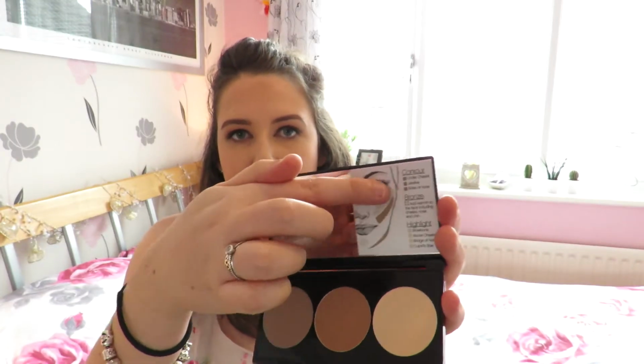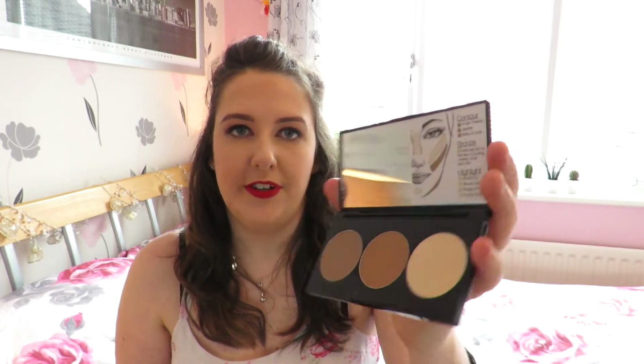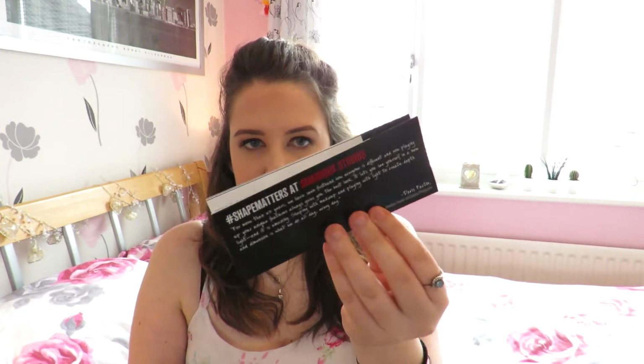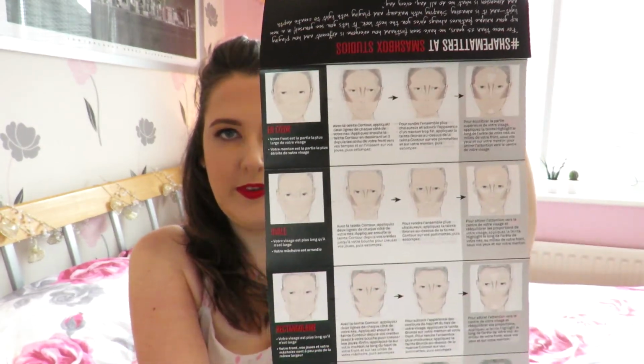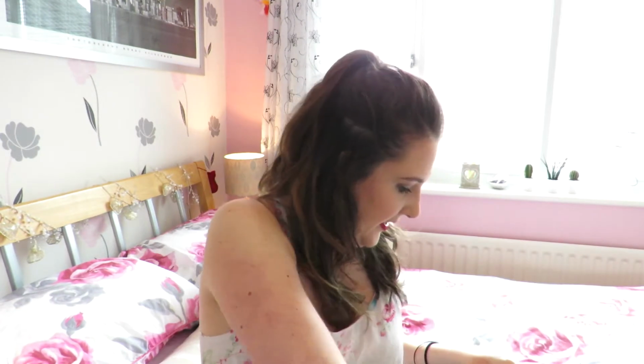There's a little instruction manual there just to let you know where to put the products if you don't know. Feels like there's more. Oh, it's just a little instruction thing again. Whoa. Oh, it's for your face shape. That's good. So you can see how you should contour depending on your face shape.